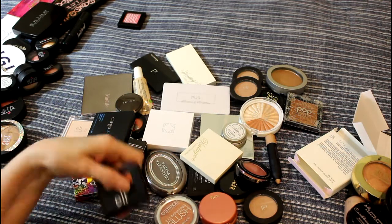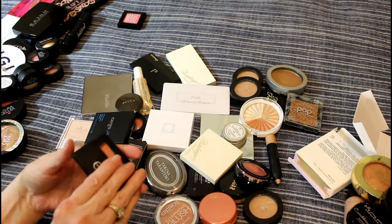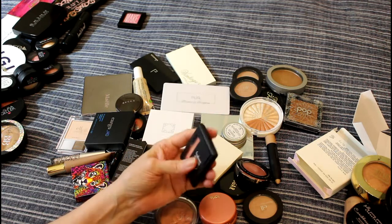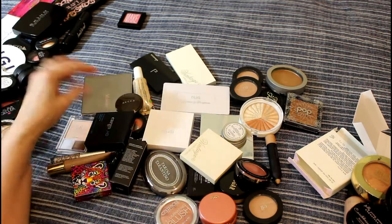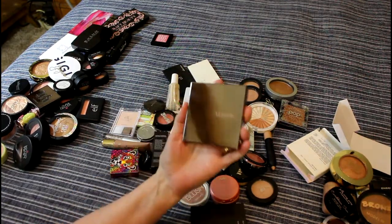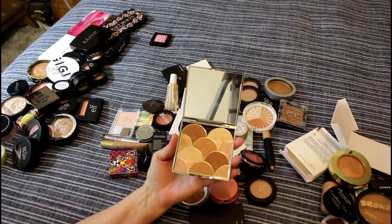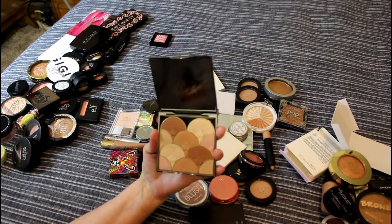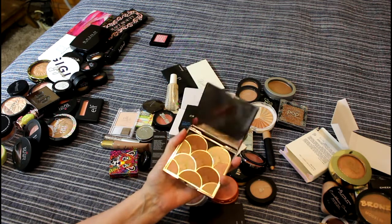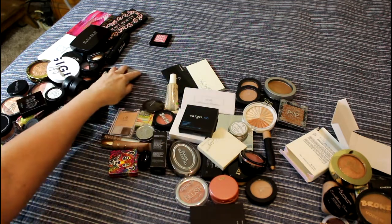Oh wow, something broke on here. Anyway, this e.l.f. blush my daughter recently gave to me, and it's a peachy color and I love it. So I'm going to hold on to that. Okay, sorry about that. My battery died. So I got this in an Ipsy Glam Bag Plus, and I haven't used it yet because I'm a little bit like, uh-oh, how do I use that? But what I'm going to do is roll my brush all through everything and see what happens. This is really pretty and it's new and I have yet to try it, so I'm going to hold on to it.